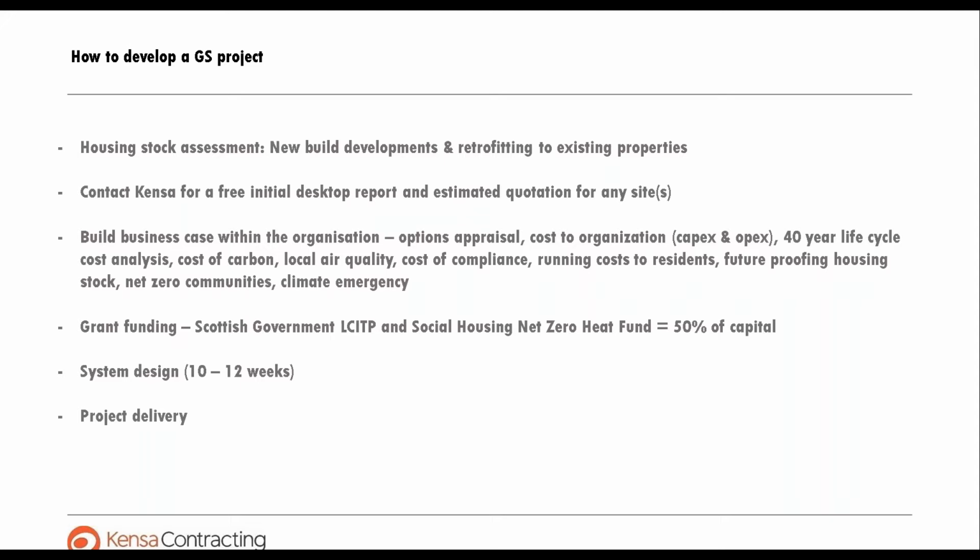So if you want to look at ground source, you have to look at the housing stock assessment and build the business case internally. Get in touch with us and we can help you look at any sites, looking at the 40-year lifetime cost analysis, the cost of carbon, local air quality, running costs to residents, and future-proofing housing stock. We are expecting more funding announcements later this year, and it's good to have projects ready to accept that funding.